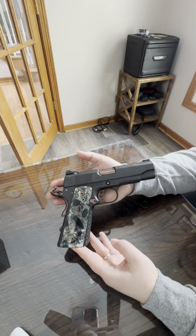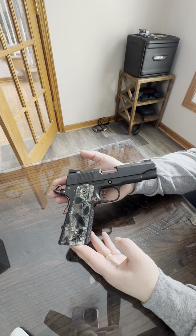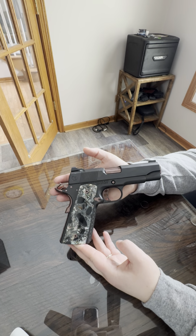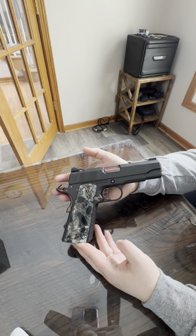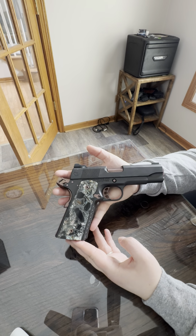So we don't know when we have to fork over that $9,000, which to me is like, we should get scheduled updates. Just like you said with the Wilson, their communication from what I remember was decent, but it wasn't the greatest. We've had zero communication with not only our authorized dealer, but we've had zero communication with Nighthawk as well.